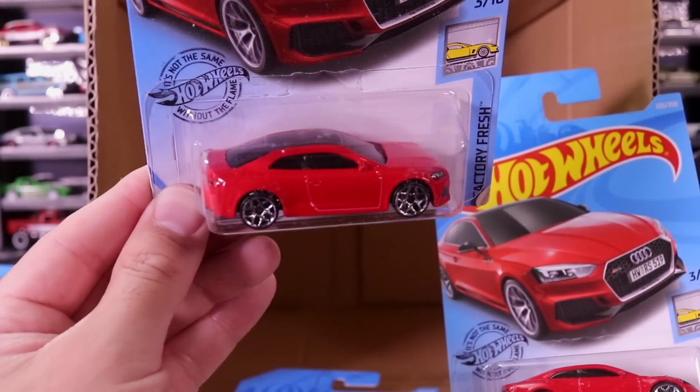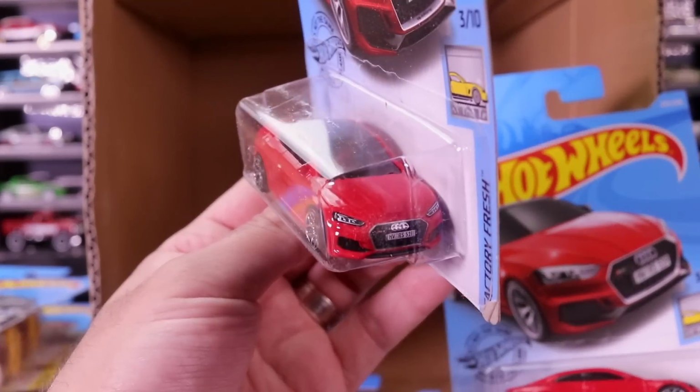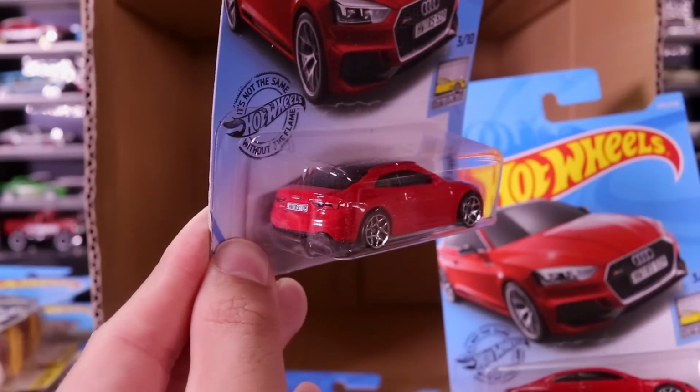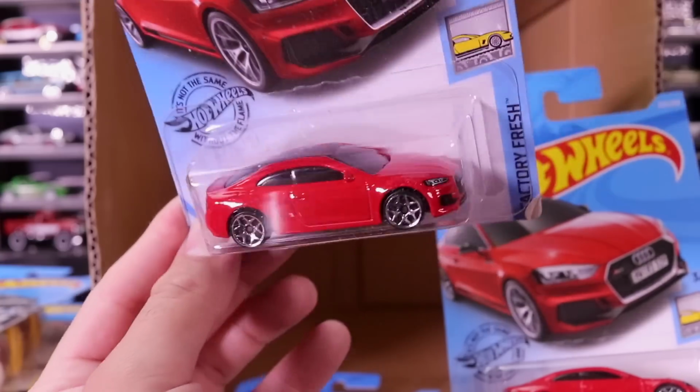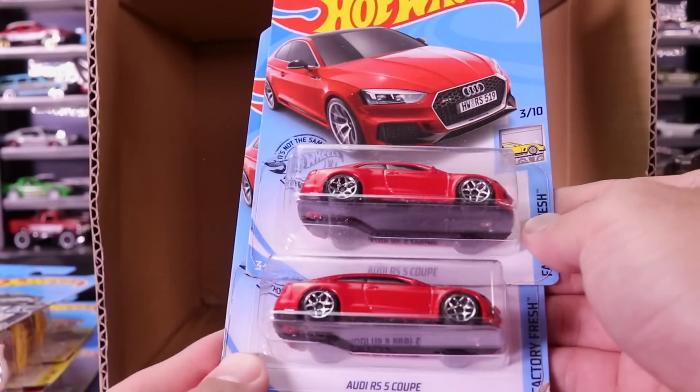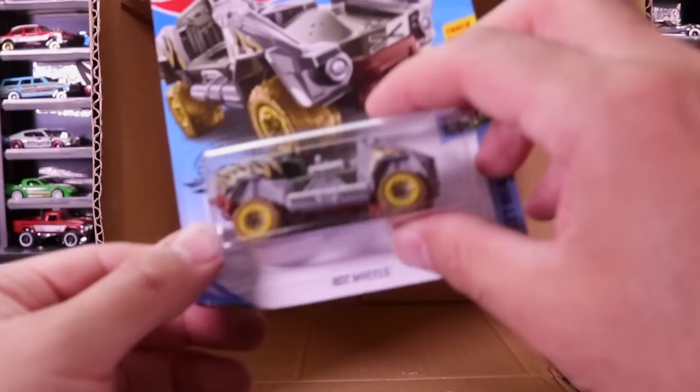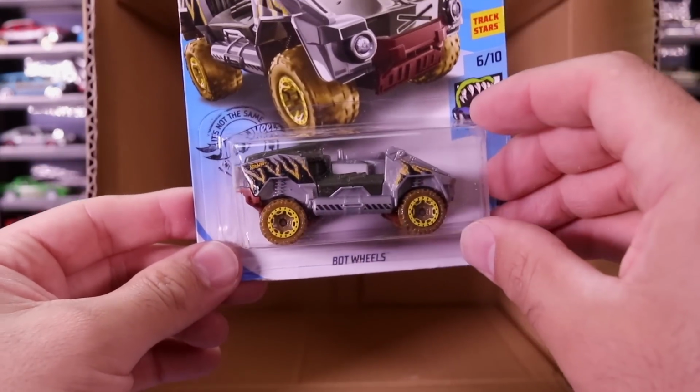Check that one out. Beautiful. I'm loving all the new Audis that they're coming out with. Look at that. Gorgeous Tampo work on the back and the front. Great looking casting. Can't wait to see this one recolored as well. I'm sure we're going to see that recolored very, very soon. But we've got 2 of the Audi RS5 Coupes. And last but not least, we've got Bone Shaker wheels.